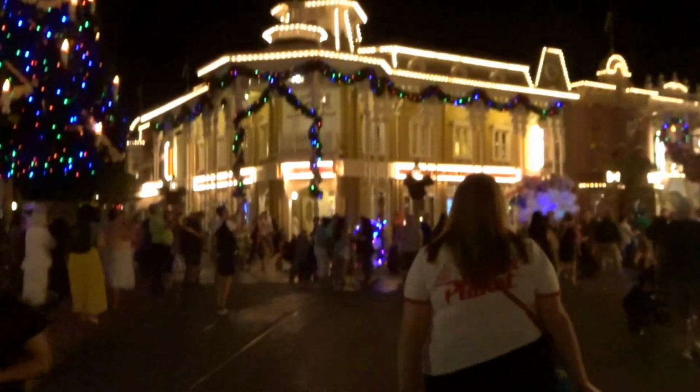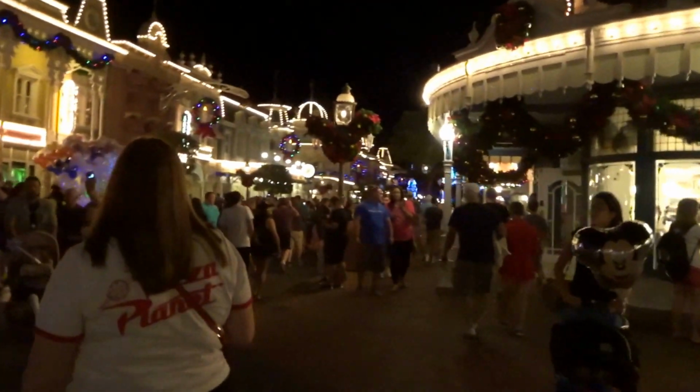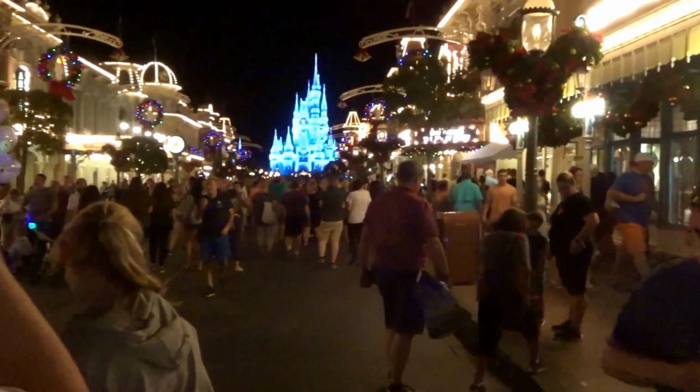Guys, we're now back at the Magic Kingdom. It's now nighttime, it's dark out. All the Christmas decorations are up, and it is absolutely gorgeous. I think this is my favorite time of the year at Magic Kingdom. I just love the decorations, and here we come around to the castle, all lit up with the icicle lights. That is absolutely beautiful.